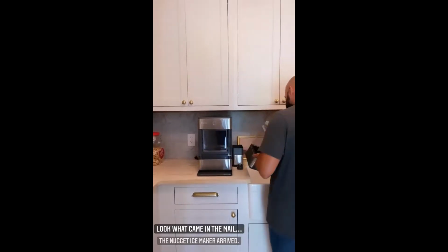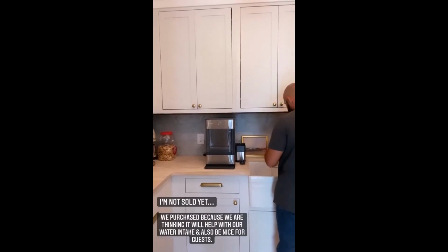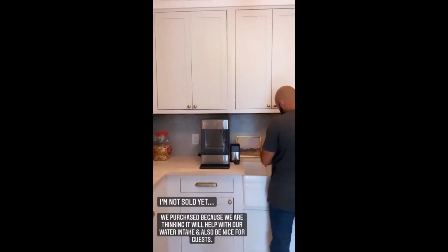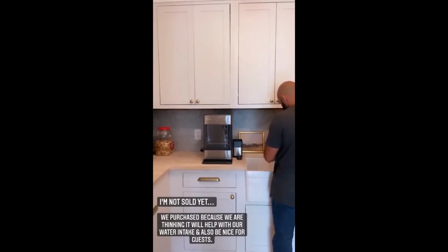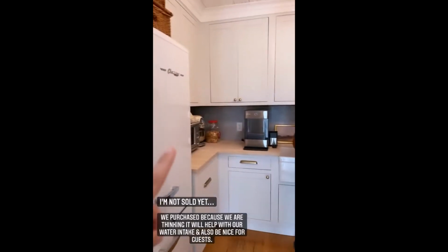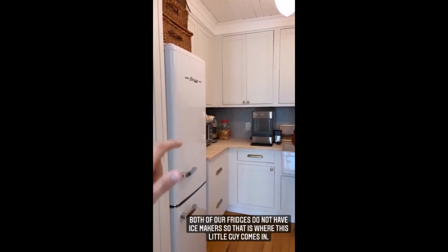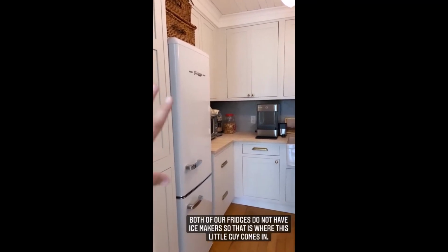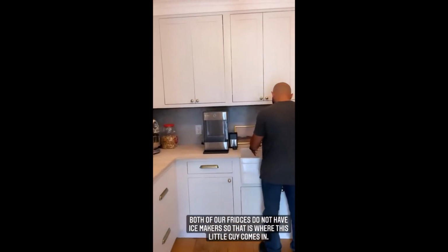You guys saw the price of this thing. I'm glad there's a money back guarantee, but so many people raved about it. And this is part of my health journey where I think it will help me drink more water. Currently we have this fridge right here and then we have the Smeg, and they both do not have ice makers, and I'm not great at remembering to make ice, so I'm hoping that this helps. I will keep you posted.